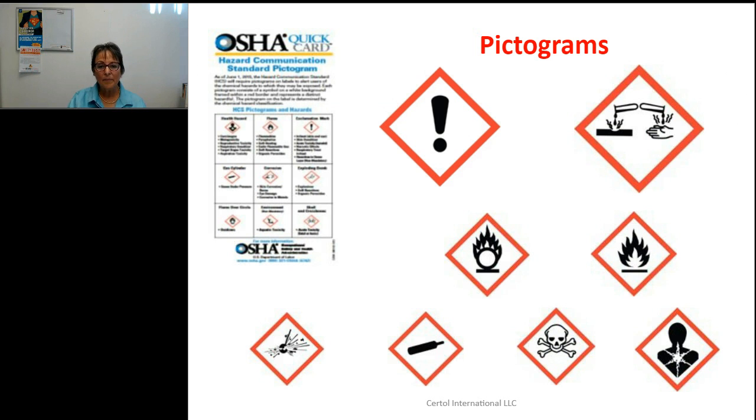So here we have the pictograms that you should be familiar with. Many people tell me, I've seen them, but I'm not really sure what they mean. This is really crucial because the irony of the pictogram is that it was supposed to be a way to quickly tell you what kind of hazard you have in a chemical without using language.